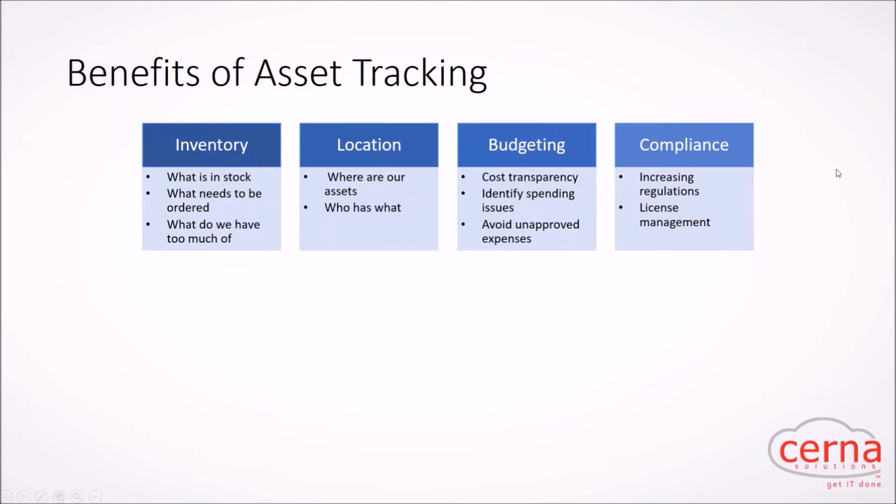So you have auditors looking into your processes and trying to figure out what choices you made and whether they were within regulations. You have license auditors looking at your software licenses. You want to make sure that only the people that have licenses are using that software. So that's important for asset tracking.